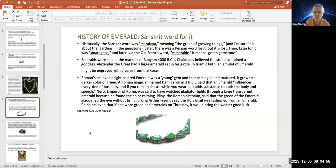Emeralds were sold in the markets of Babylon in 4000 BCE. Chaldeans believed the stone contained a goddess. Alexander the Great had a large emerald set in his girdle around his waist, his armor. In Islamic faith, an amulet of emerald might be engraved with a verse from the Quran.